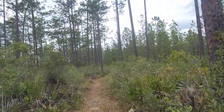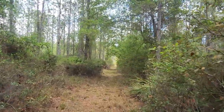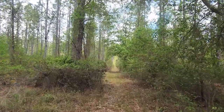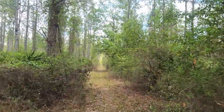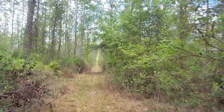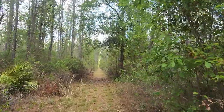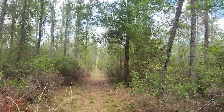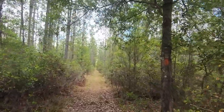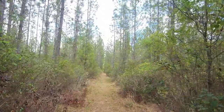All right. So this is kind of a neat look. A little bit of a transition, kind of straightening out for a ways as you peer down the trail. And it's a little bit easier hiking through here. You're kind of just hiking through grass and pine needles, so I can definitely start making some time. It's not winding around with roots and everything to trip you up. So I like it. It's a good transition. Let's see where we're going.